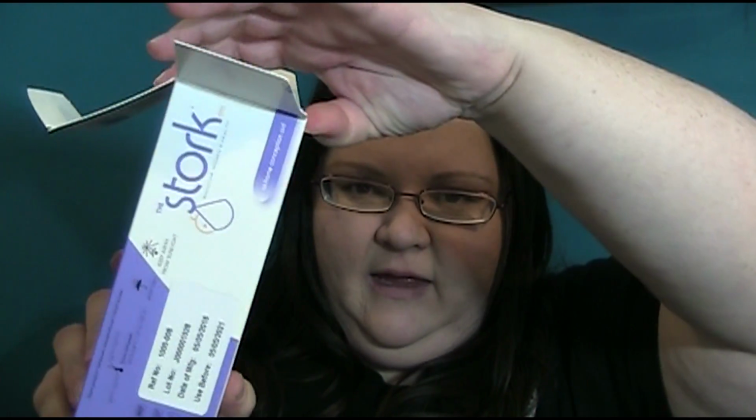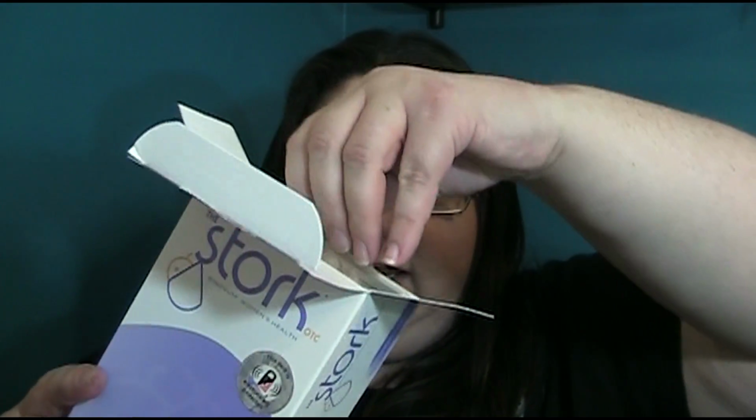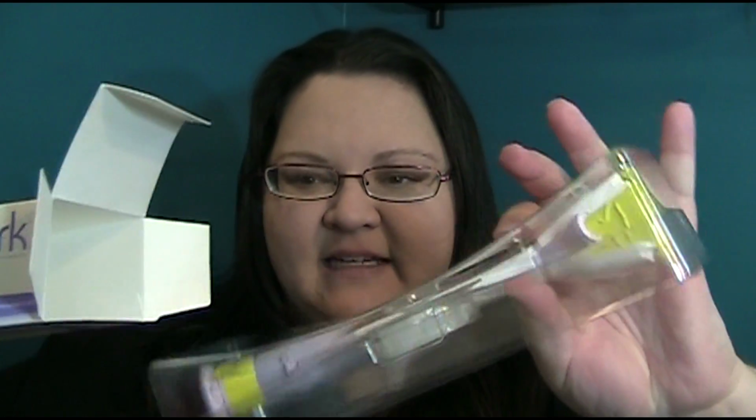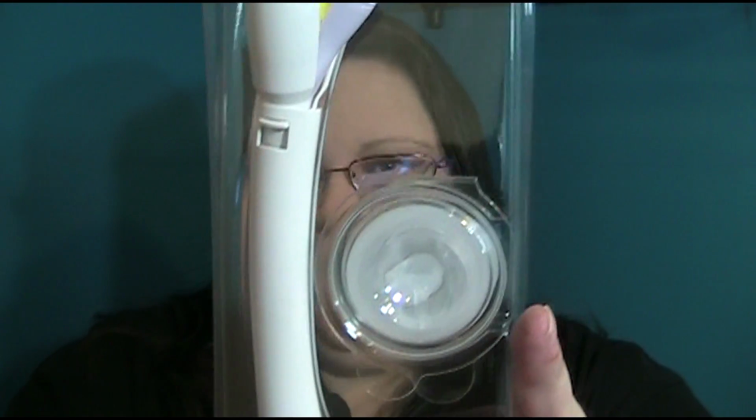But I'm going to show you what this looks like inside. So this is the box, and I'm going to pull this part out. It is encased in 2 pieces of plastic. This is not sterilized, so you do not want to touch this any more than you absolutely have to, and make sure you wash your hands first. I have already washed my hands. I have marker stained on my hands, but they're clean. So this is what it looks like, okay?